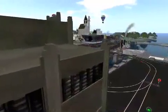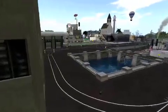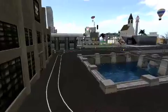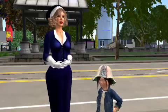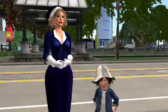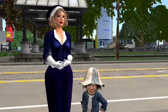Right. I think I can see a balloon in the sky, actually. Is that the balloon tour still going? Or is that just sort of random residents taking a balloon trip? Yeah. That's the tour? No, it still runs. Brilliant. Well, that might be a wonderful way to see the place.